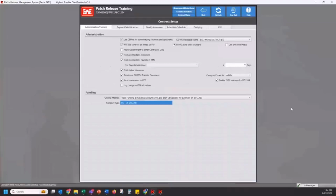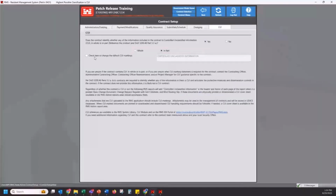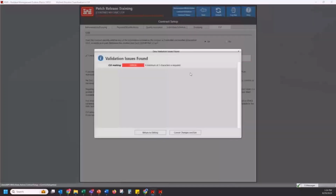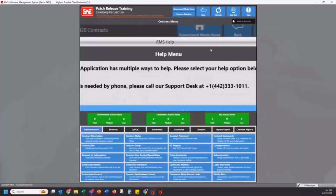In contract setup of our contract, I'll jump straight to the CUI tab and I'll change this to yes in part. And when I check this box, it's going to enable this text box. If I type in just 2 characters, we can see that it turns red. When I hover over it, it's going to tell me that I have an error. And when I try to leave, it will also tell me that I have an error and I can either cancel my changes or return to editing. Once we fix that, there's no error and we can leave the screen.